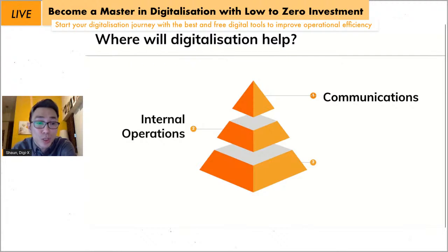Then you have internal operations. So getting the message or task from point A to C to D, then to Z, right? These are all part of the need to digitalize. Why? Because you will have the ability to track timelines and accountability automatically.